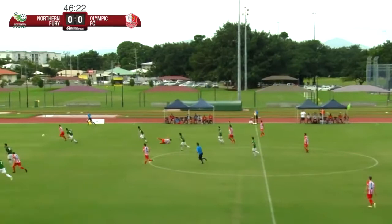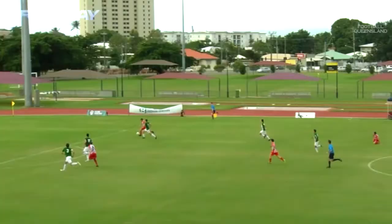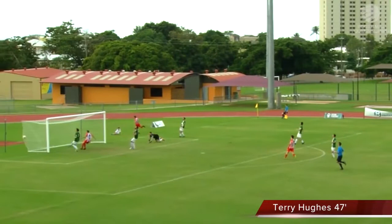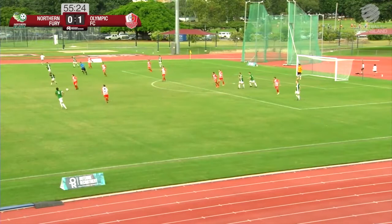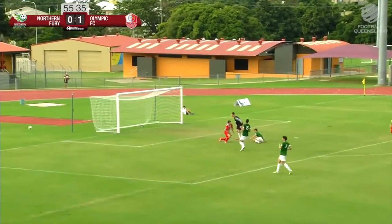Header on. Terry Hughes makes his way into the box. Terry Hughes has the opener for Olympic. Able to get inside the box, wins the jostle with the defender, and Olympic are on the board. And again looking threatening here, Reuben Way, and again the Fury offence.